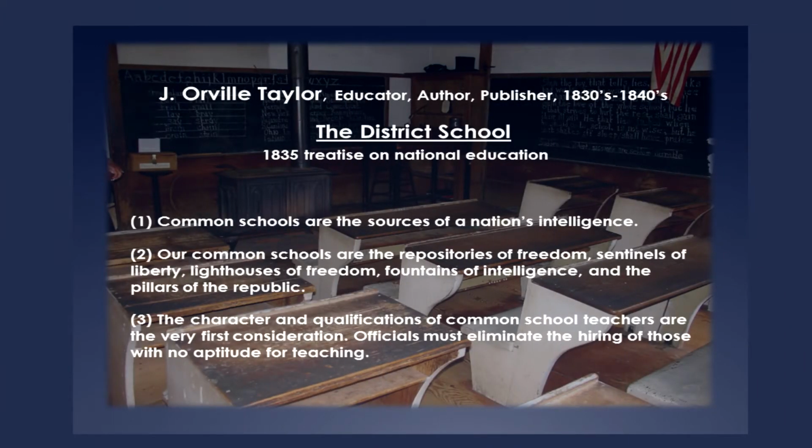Now, another one was Orville Taylor. Orville Taylor was a publisher in the 1830s and 40s who had the same feelings that Horace Mann had. Common schools are the source of our nation's intelligence. They had grand names like the repositories of freedom and the sentinels of liberty, lighthouses of freedom, fountains of intelligence, and the pillars of the republic. And all we had in those days were little tiny one-room schools. But they had a vision. Their vision was improve your schools, have an educated electorate, and you'll be able to maintain the freedom. And that was the bottom line.